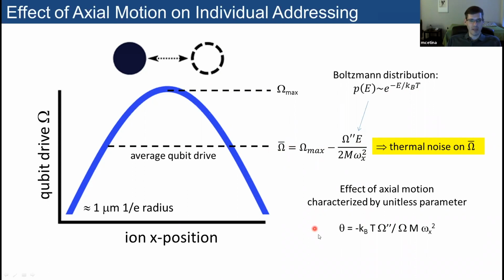And this we can characterize by a unitless parameter theta, which is basically the simple unitless parameter you can make from the curvature of this laser beam that is doing the addressing. And so this is generic for any scheme that involves focused addressing of qubits.